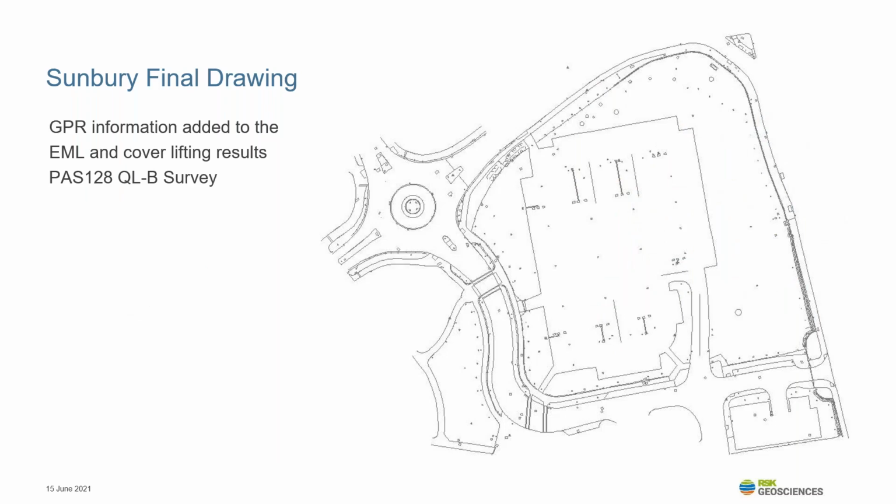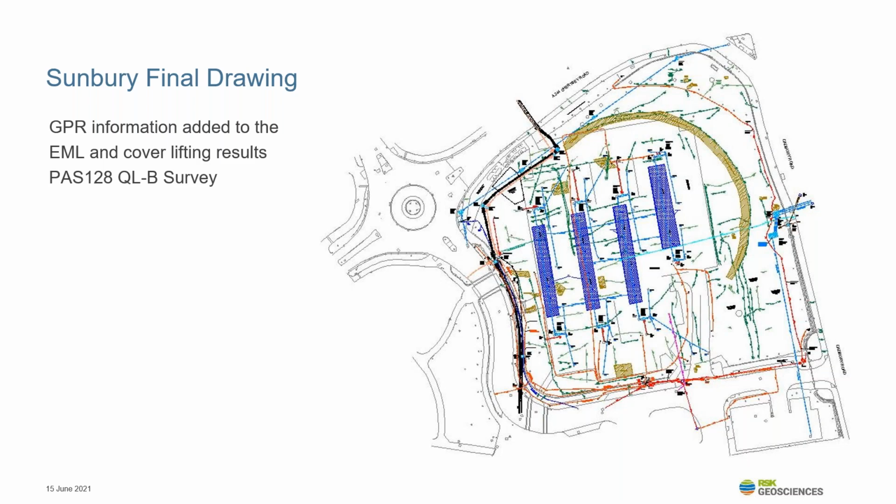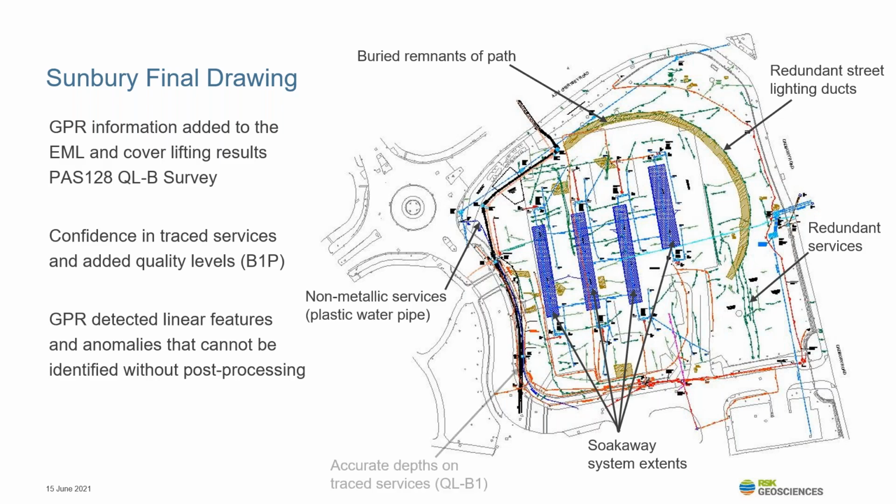So what information has that given to the cover lifting and EML survey? Well, there's the EML survey. When we add the GPR data, you can see it's clearly added a lot of information, as well as confidence in the already traced services through the EML survey. The GPR has added linear features and anomalies that could not possibly be identified without post-processing that data. Now, this final drawing helped the client de-risk the site as much as possible with regard to buried services and obstructions. They could target those unknown GPR features as they have confidence in the results. And our results also helped save time and therefore money that could have been lost through stand downs or service strikes.